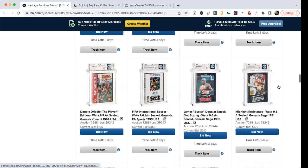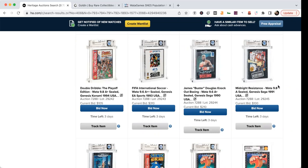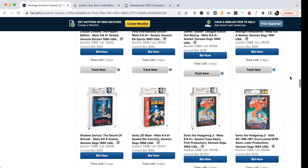The deals. Buster Douglas. Wait. Yeah, Double Dribble Playoff Edition is pretty rare too. That's pretty cool. Yeah, I used to have one. Yeah, Buster Douglas is badass. I've never seen Midnight Resistance. That's cool. Shadow Dancer is rare as hell.